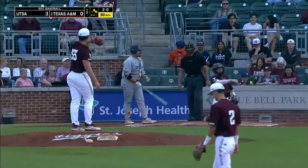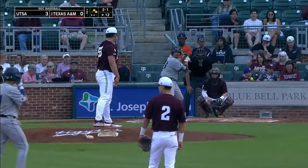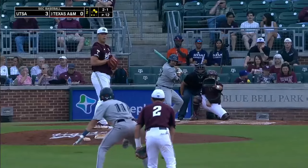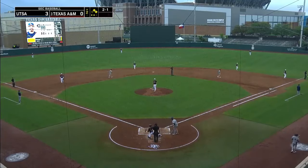Sliders across for a strike. It's 2-1. 3-0 UTSA, 3 in this inning. Runners at first and second, two away. Bidmive 2-1. Grounded foul past the UTSA dugout, first base side.